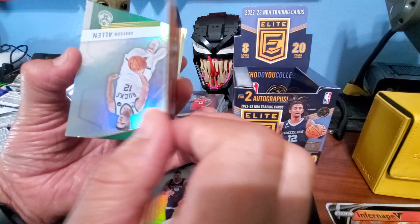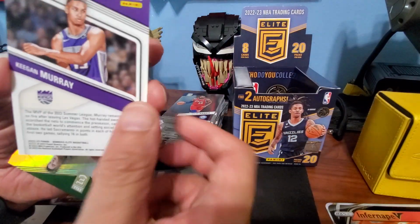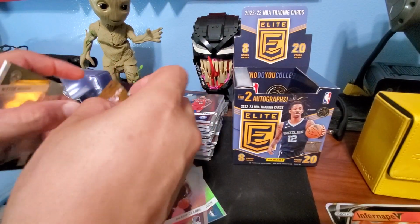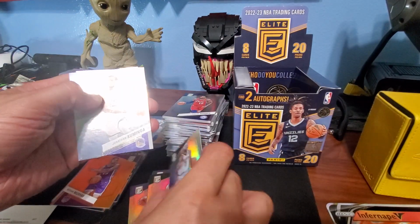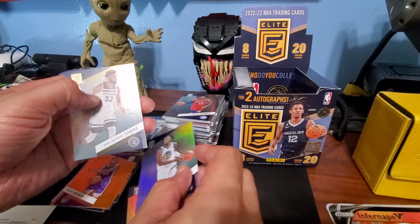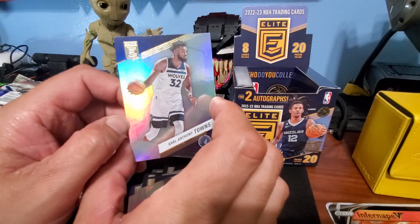Nice looking card. There are some nice looking cards. It's not numbered. That is a nice looking card. And we finish out with them. Grayson Allen, Bruce Brown, Jonathan Kuminga, and Karl-Anthony Towns.